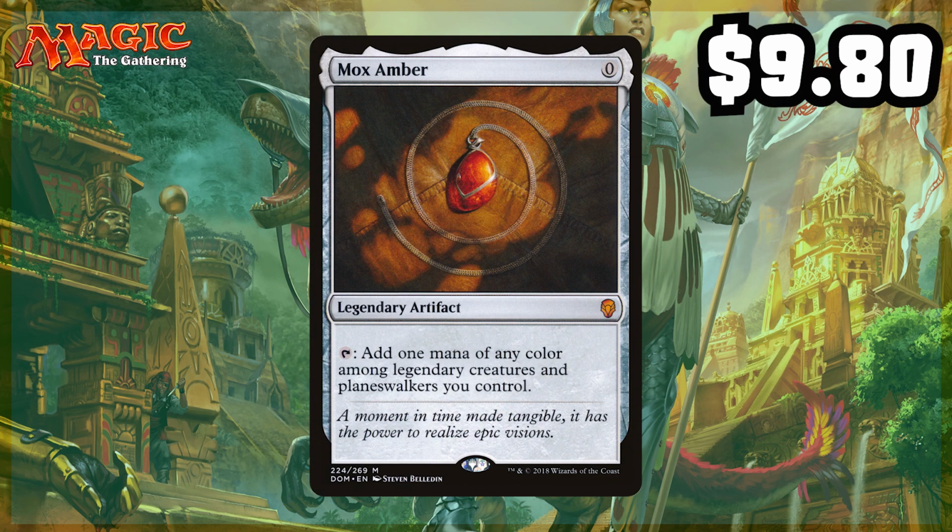Coming in at number 8, at just under $10, at $9.80, it's one of the Moxes: Mox Amber from Dominaria. Really nice card. It's a 0 mana artifact that adds 1 mana of any colour among legendary creatures and planeswalkers you control. So this obviously saw play in Standard. It was in a Legends deck as well, and does see a little bit of play in Modern.